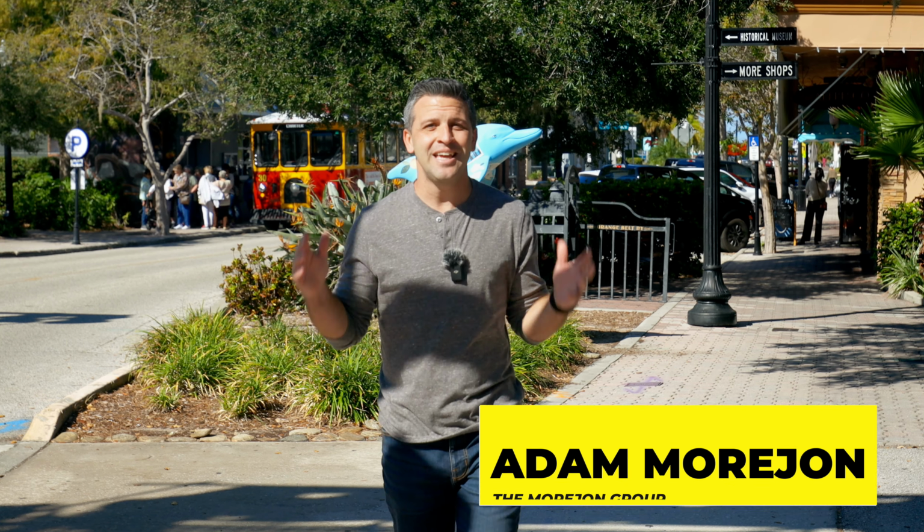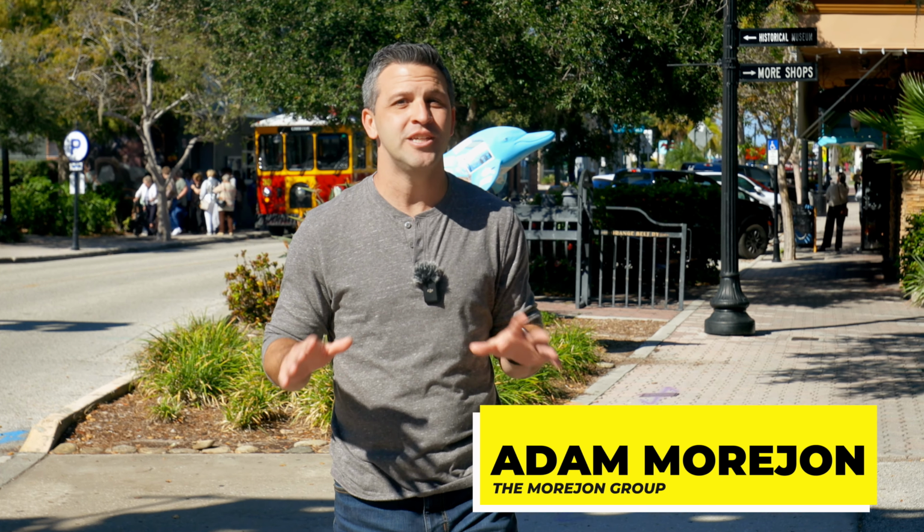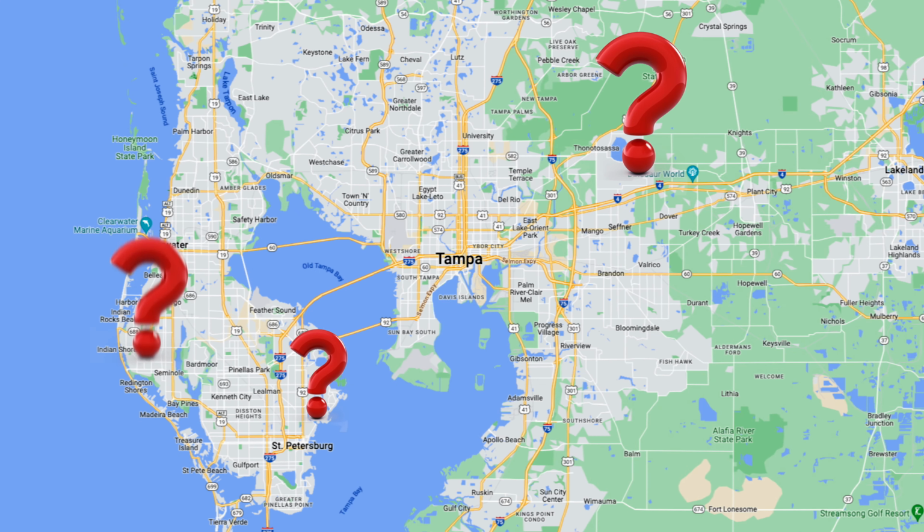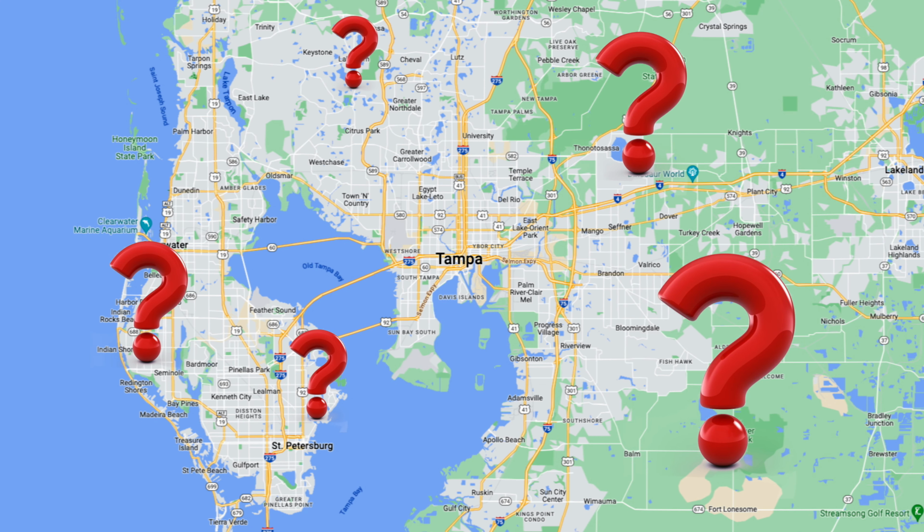What's up, folks? Hidden in plain sight, this small community just outside of Tampa is absolutely incredible. It's got charm, it's got walkability, and easy access to beaches and boating. It's destination living at its best. You're gonna wanna stick around for this one.